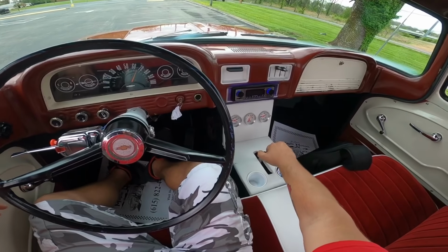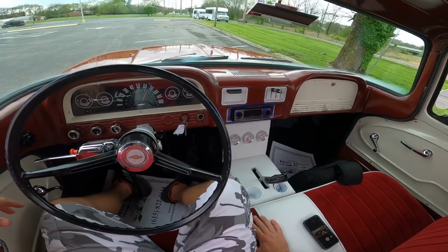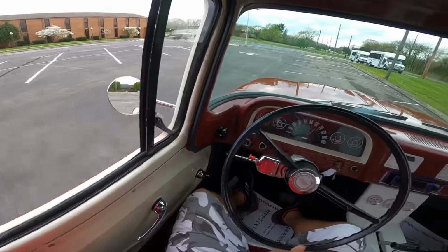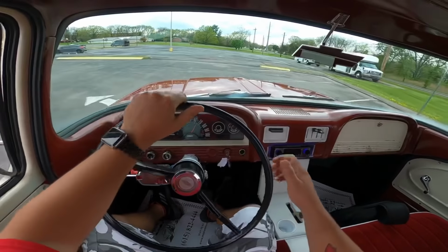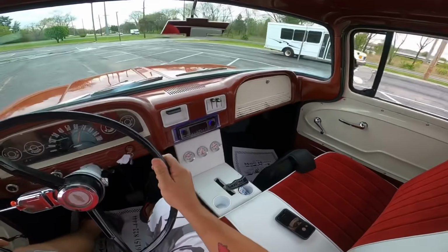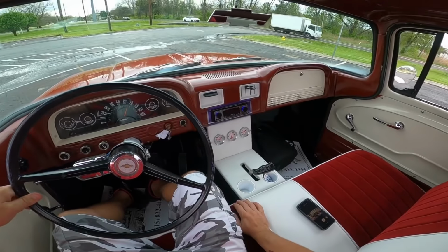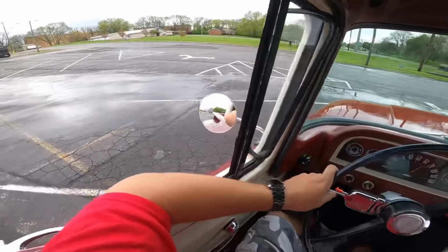Well, it's easy to slip past drive. There we go. It's clicking. But it is easy to slide down into second gear there. So, probably head on back to the lot, hitting the brakes. You see, it's throwing everything in the floor. They stop good.